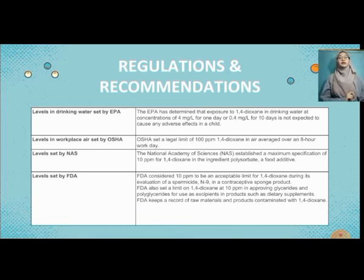Next is the level of 1,4-dioxane in workplace air that is set by OSHA. They set a legal limit of 100 ppm of 1,4-dioxane in air averaged over an 8-hour workday. Next is the level of 1,4-dioxane set by NAS, which is the National Academy of Science, that established a maximum specification of 10 ppm for 1,4-dioxane in the ingredient polysorbate, which is a food additive.